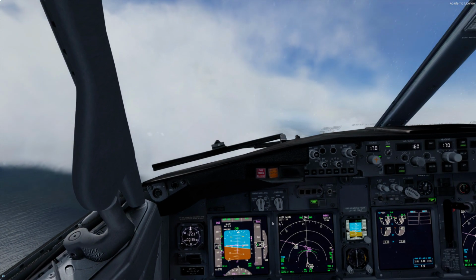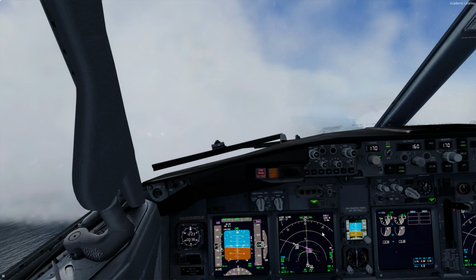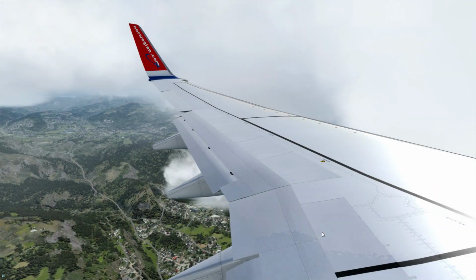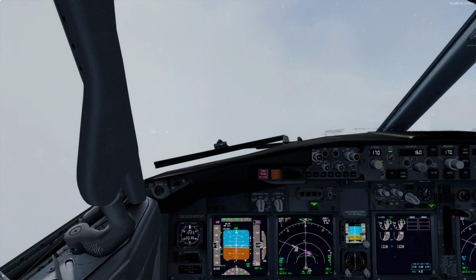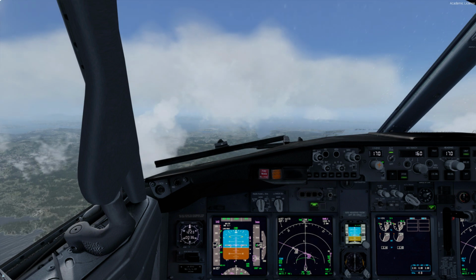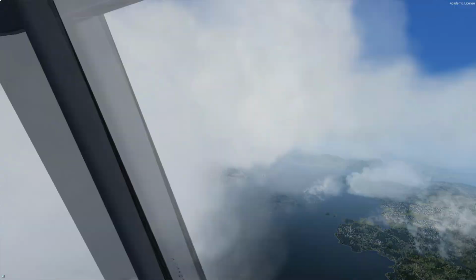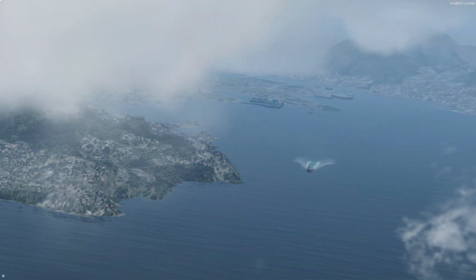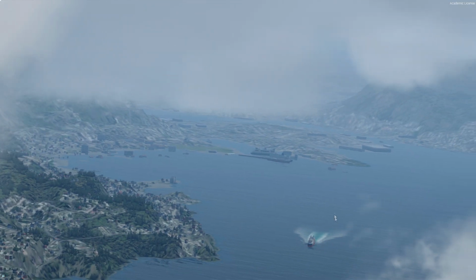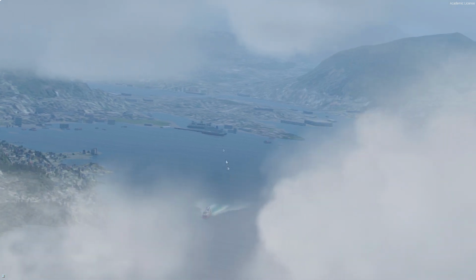Alright, let's set up. So there we have our localizer, and the glide slope is soon coming our way. Do some more flaps. I probably should learn what speeds and what parts of the flight you should take it down, but I'm too lazy to do that. What do we have here? Oh, here is Bergen. Or it should be Bergen. Doesn't look like Bergen. I have some AI ships.